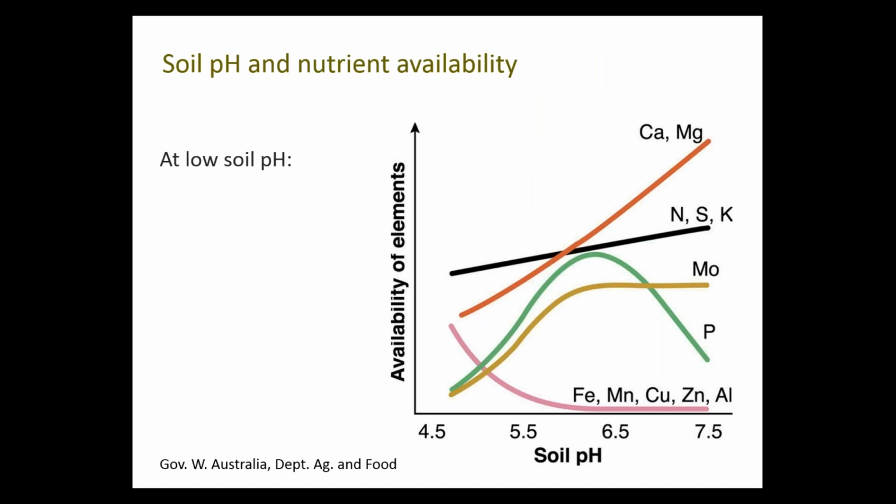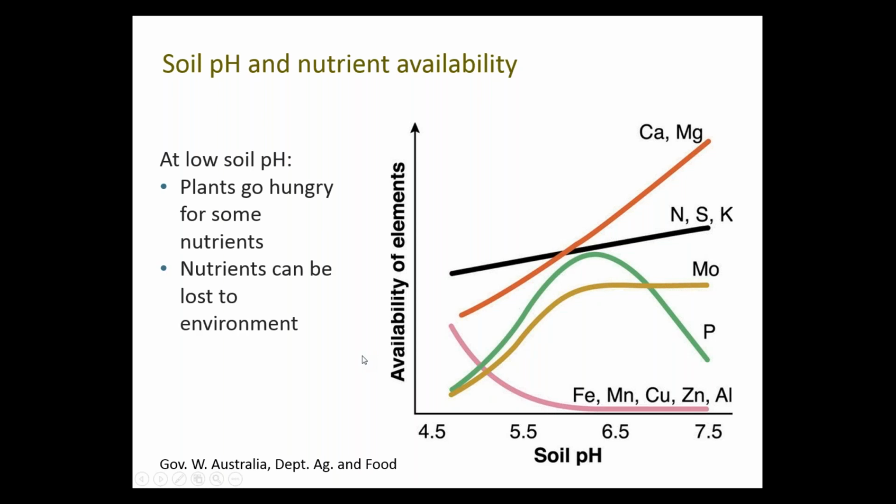So how does soil pH affect nutrient availability and the toxin availability? This is a graphic that shows as soil pH drops from 7.5 down to 4.5, the availability of calcium, magnesium, nitrogen, sulfur, and potassium all drop. Phosphorus availability, as pH drops, actually goes up, and then somewhere around pH 6 to 6.5, it starts falling off, and by the time we get to 4.5, its availability is less. Molybdenum has kind of a similar curve. So some plants go hungry for some nutrients.